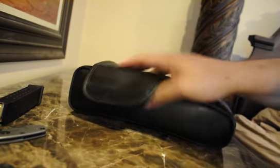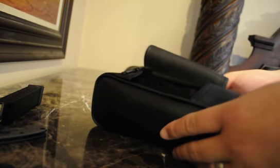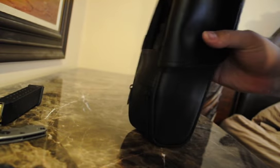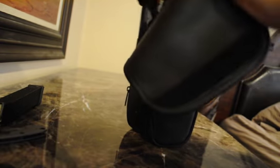Comes in a leather case, and this leather case doubles as a scope cover once it's on your rifle. It has an opening here, and it can go completely zip on top of your scope, which is cool, but not really functional, and I'll explain why.